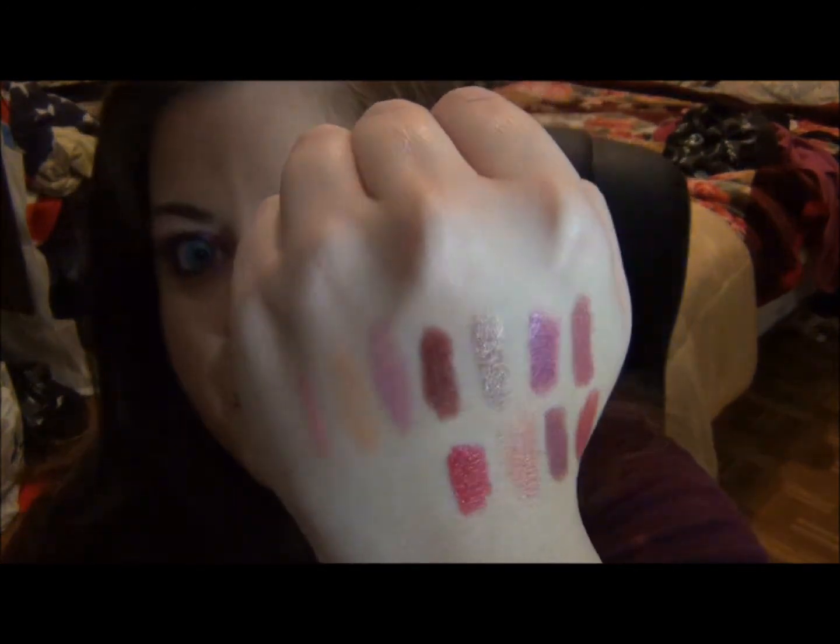Yeah. So that is about it. These are all the shades that I wanted to show you. Really nice variety. I like to change it up every now and then.